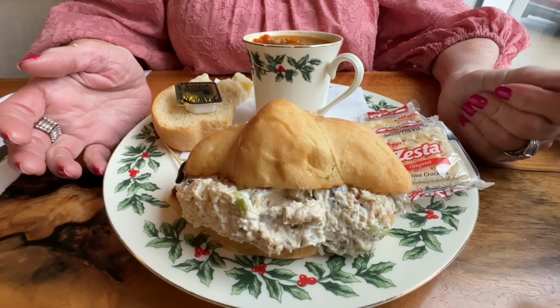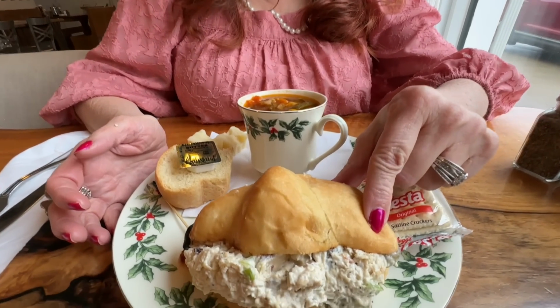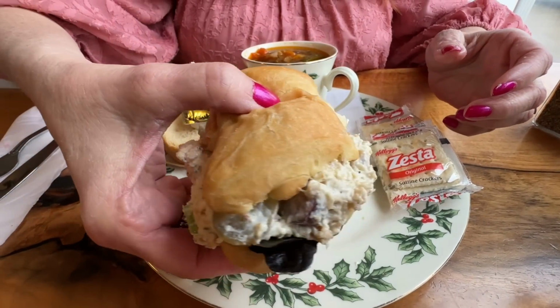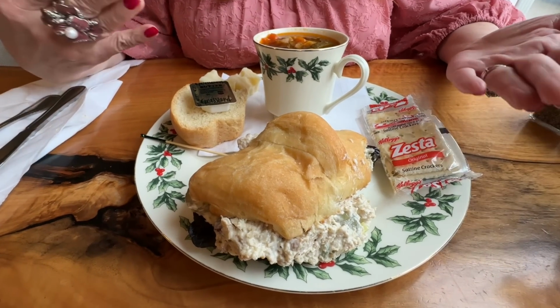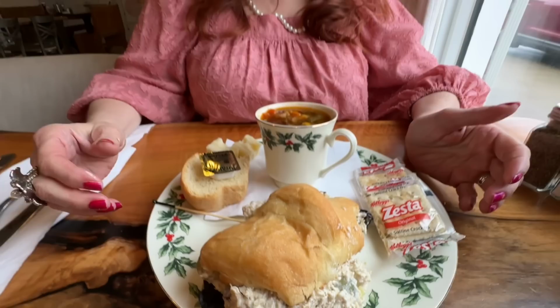Well, I know you like chicken salad, so how does that stack up? Rates up there pretty high. I like that this is homemade. I mean, that is just so soft. I took a bite and it just came out. They came out the side. Really put a lot in there. Good flavors with the mayonnaise and the grapes. And the celery gives it that crunch.